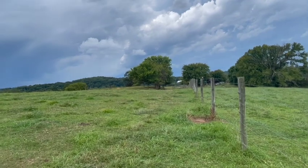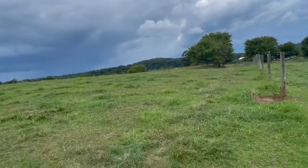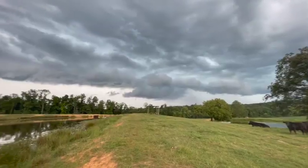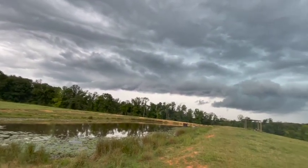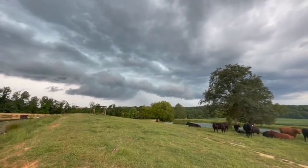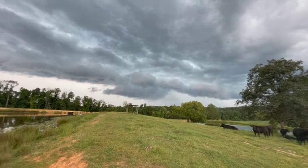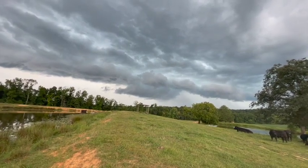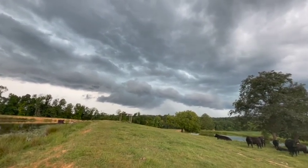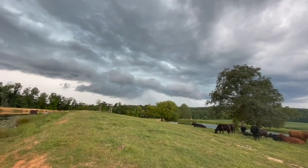So hot, but it's only 86 degrees, but you can't hardly breathe out here. Who loves a good storm? Sitting outside, watching a good storm roll in. I love it. It's one of my favorite things.